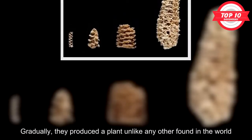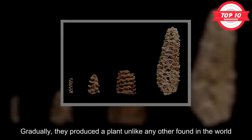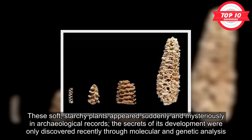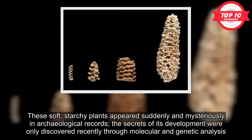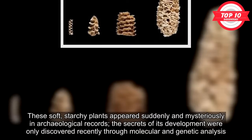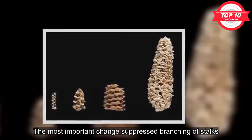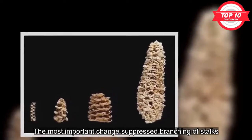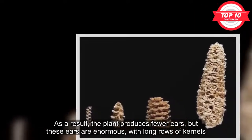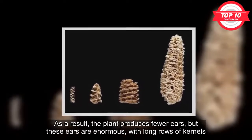Gradually, they produced a plant unlike any other found in the world. These soft, starchy plants appeared suddenly and mysteriously in archaeological records. The secrets of its development were only discovered recently through molecular and genetic analysis. The most important change: suppressed branching of stalks. As a result, the plant produces fewer ears, but these ears are enormous, with long rows of kernels.